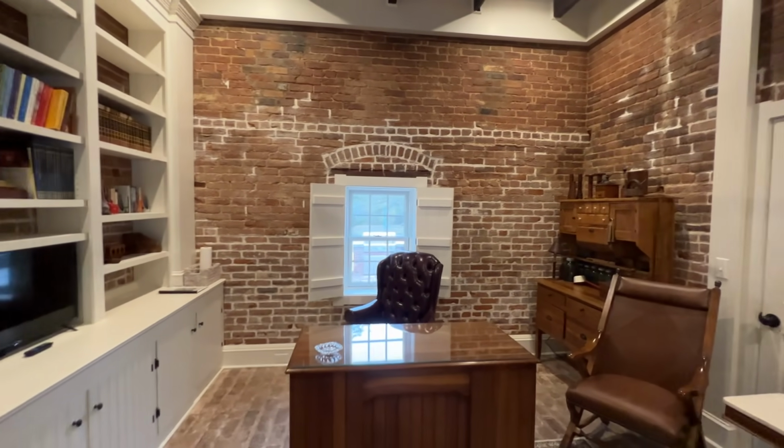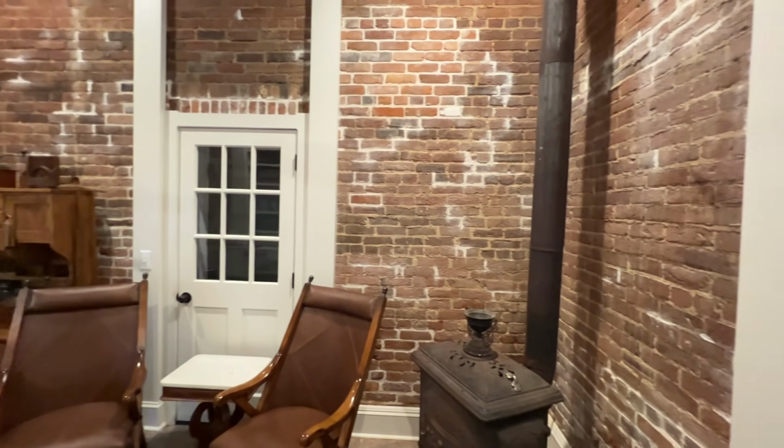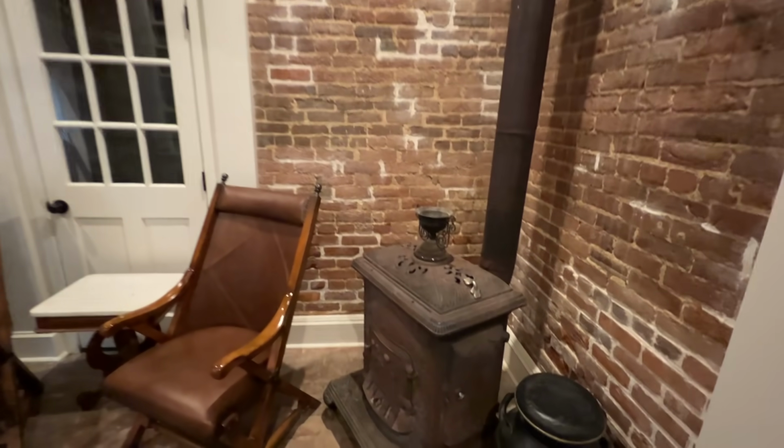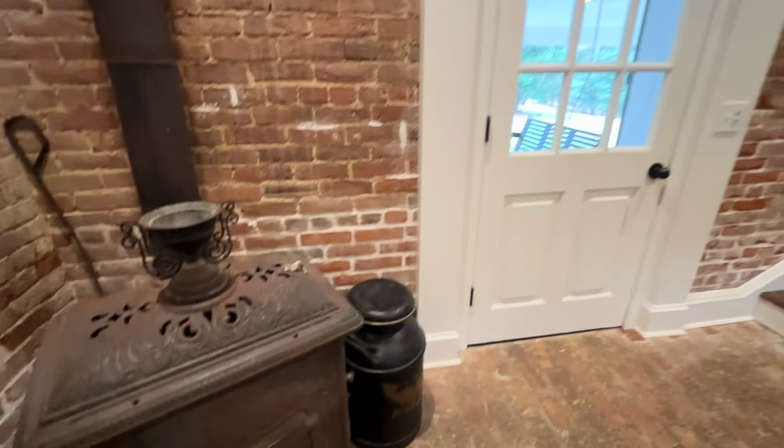You'll notice something interesting about this kitchen, though. There's no fireplace in this kitchen. In the 19th century, there was a wood-burning stove added, but the fireplace was always outside.